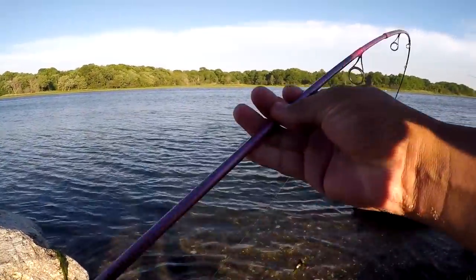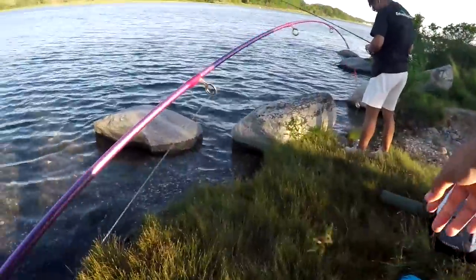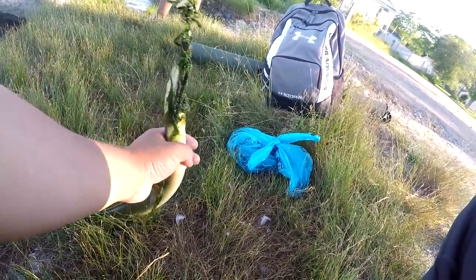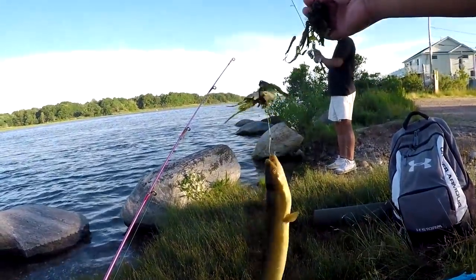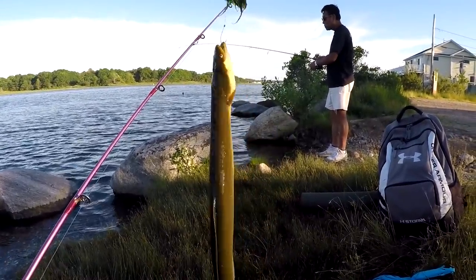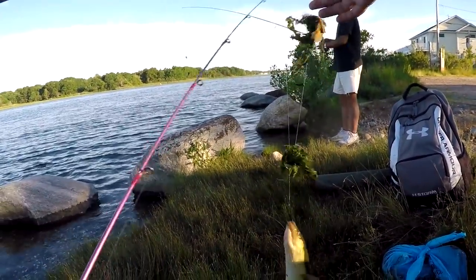So apparently the narrow river is filled with American eel. Look at that. What a beast. Man, I had a bite very close by. I thought finally a decent fish. But no, Anguilla rostrata. Look at that. A smaller one than my dad's. Maybe I'm gonna really change to cut bait or something. Or maybe we're gonna stick with shrimp. I don't know. We'll see. Eel day here on the river.